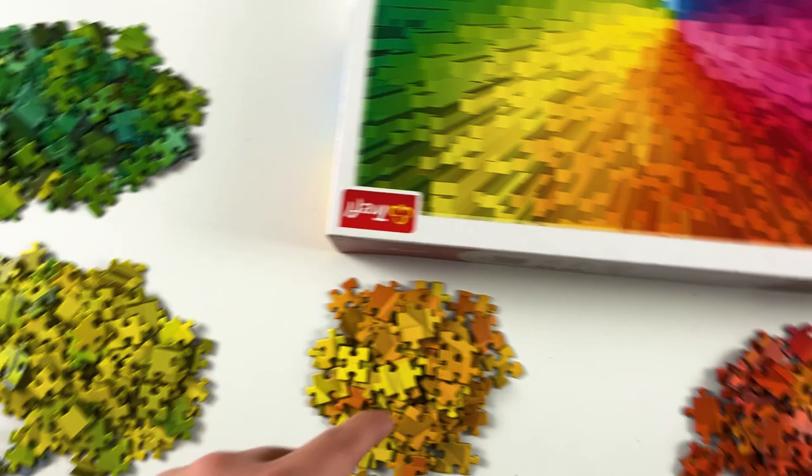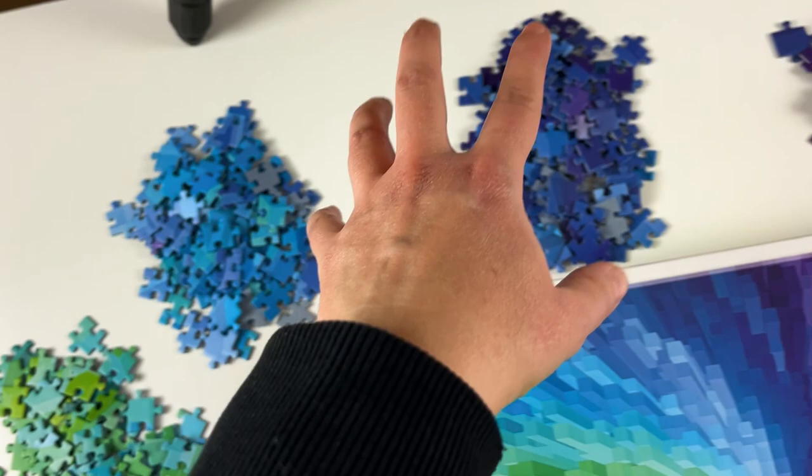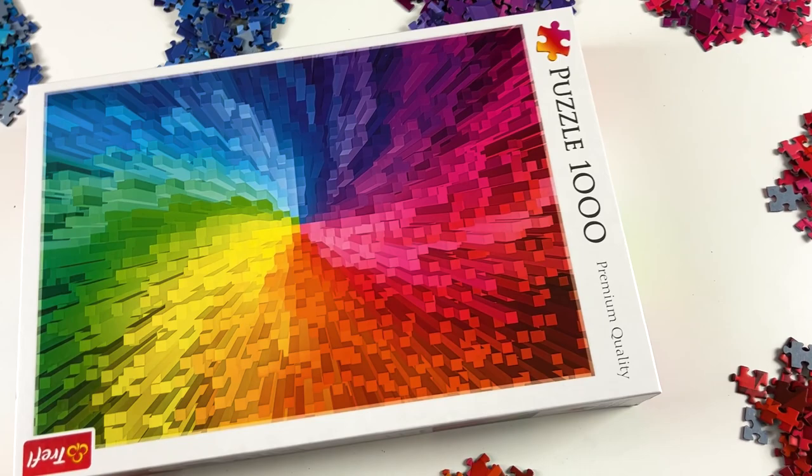You've got kind of reds down here, oranges, yellows, some sort of greeny yellows and more kind of green. Then you've got these bluey greens and blues, darker blues, purples and purpley pinks. And that's how it goes. So that's, you know, the sorting. It's pretty straightforward and obvious.